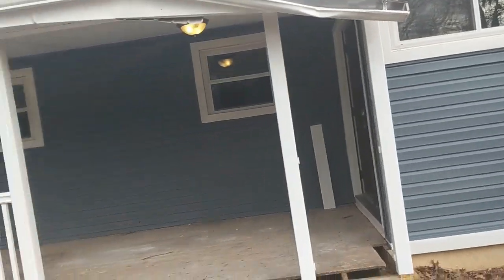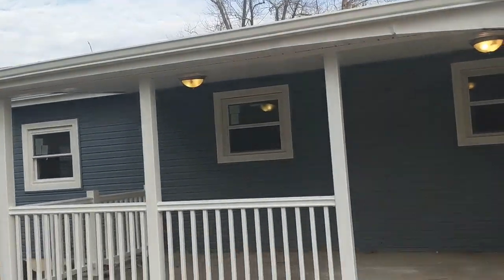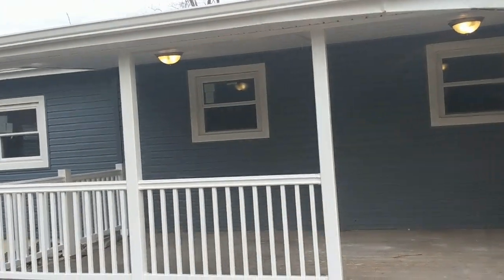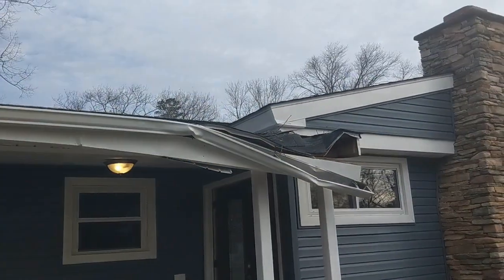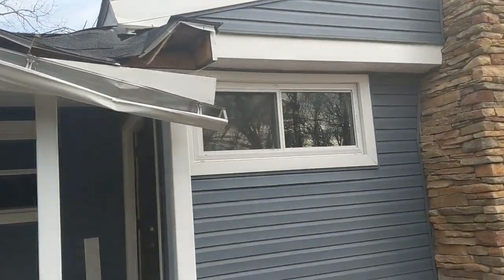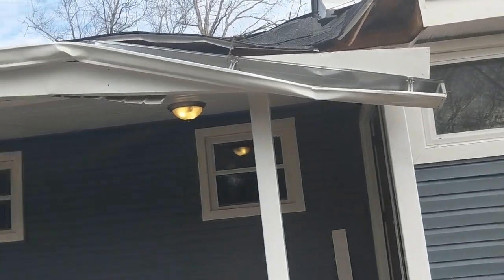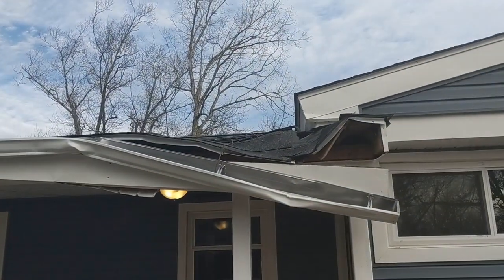Now, the reason we go here and look at the property is because we need to know how much is left on the project. Had I not come here, I would not have seen this, right? Something happened, and that's okay. Things happen all the time. We always encourage you to have additional funds because things like this need to be taken care of.